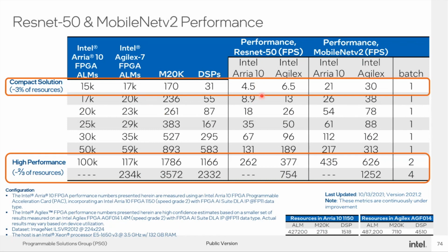There's a lot of numbers here, but the idea is, in one of our Arria 10 FPGAs, this top line here is a pretty small IP instantiation. We've sized that .arch file to be really small and compact so that the engine it builds is pretty compact. It's using about 30 of the DSP blocks. The big Arria 10 device we're talking about has well over 1,000 DSP blocks, so 31 is just a small fraction of what's there. And with a small fraction of the device, we can get a single digit number of inferences per second in terms of ResNet-50 or MobileNet performance.